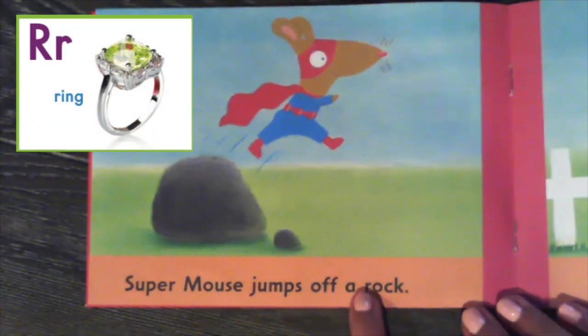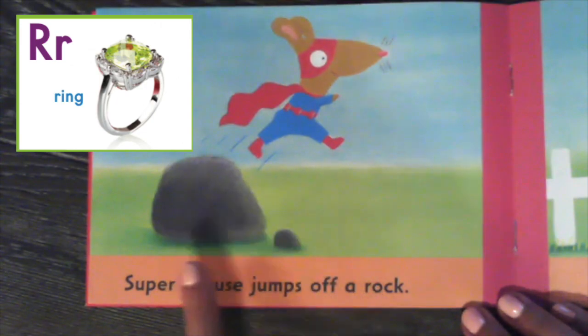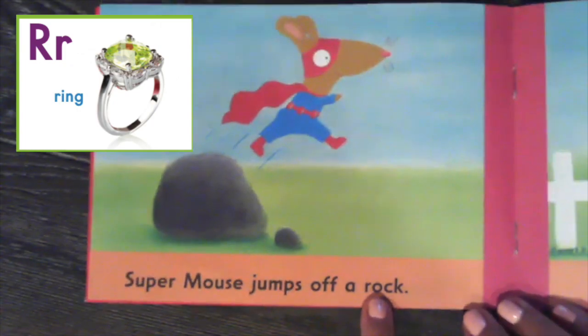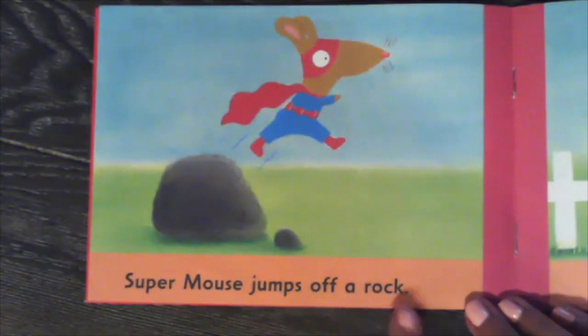What could it be? Could it be roller coaster? No, that doesn't make sense. Let me look at the picture. Could it be stone? No, I need a word that starts with the letter R. R-r-r-r. It needs to start with the r-r-r sound. What could it be? Rock. Super Mouse jumps off a rock.